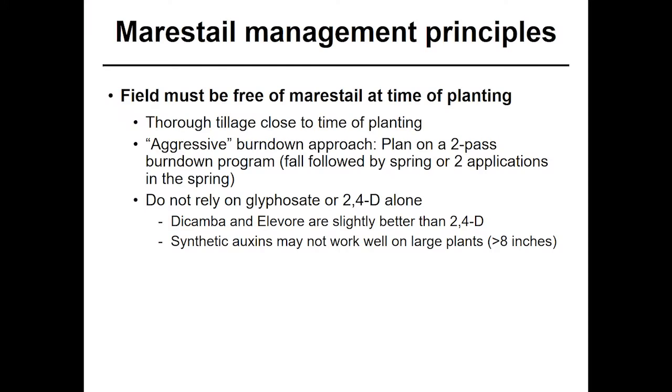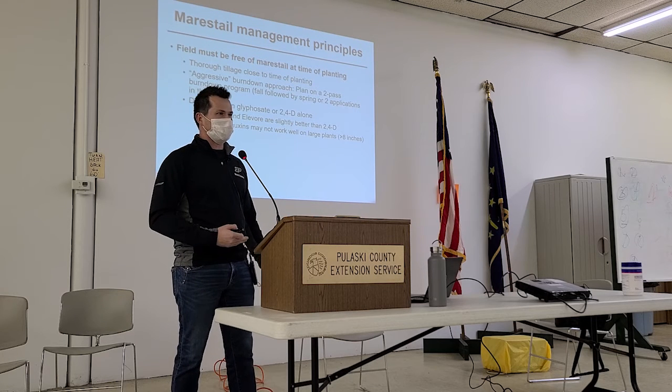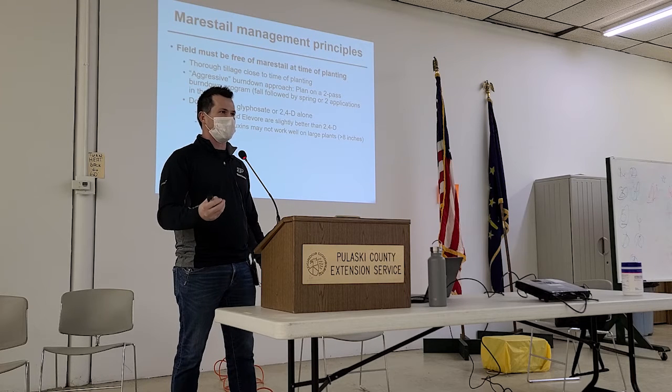So our recommendation for managing marestail in Indiana is that you want to be free of marestail at the time of planting. Controlling marestail after you have a crop in the field is much more difficult. So you can use tillage if you're a conventional-till farmer. Tillage is very effective at controlling marestail, especially because marestail is such a small seed. If you bury that seed, it's not going to emerge.